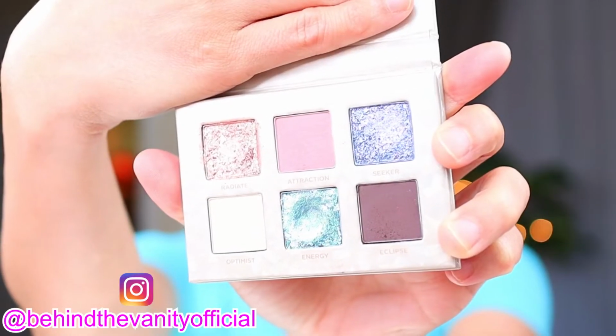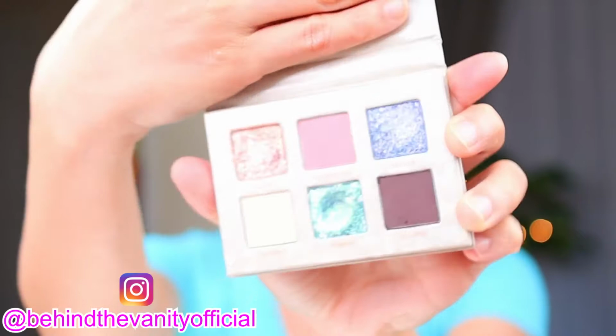So before we get started, the makeup that I'm wearing today is from my current makeup basket. The eyeshadow palette is the mini Stoned Vibes palette. This comes with an eyeliner and a primer potion. And that is what is on my eyes today, as well as magnetic lashes.